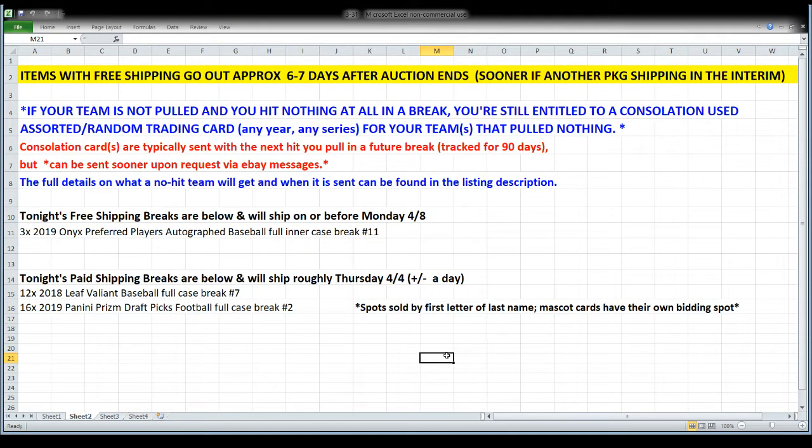For tonight, this is a lot of information on this page. So first off, the order we're going in. The Onyx is going to be first, Valiant baseball second, Prism Draft Picks third. The Onyx Preferred Players baseballs, those are a free shipping break. Anytime you do a free shipping break with me, I'm going to project it out about a week after the auction ends, which just simply means it won't go out any later than that. It may well go sooner. They often go sooner, but won't be any later.